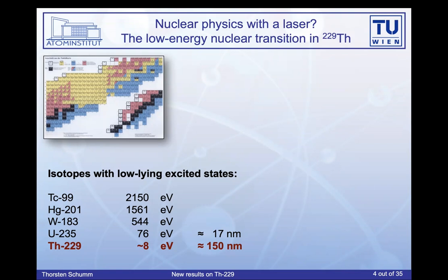So this one, my guinea pig here, Thorium-229, lives 8,000 years. That's enough, at least so I can do experiments before I retire. Okay, and you see this one has a spectacularly low excited state, okay? It's almost electron energy range, okay? So if I translate this into wavelength, it's 150 nanometers. That's a nasty wavelength to build a laser, but it's still maybe a factor of 4 or 5 from what we are used to, okay? So that's maybe reachable.